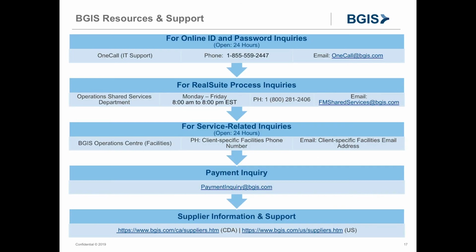This section provides an overview of the BGIS resources and support that are available to you. For access requests and questions related to the BGIS online tools, such as RealSuite or Supplier Portal, please contact OneCall. For inquiries related to RealSuite process, please contact BGIS Operations Shared Services Department at the posted email or phone number. For service-related inquiries, please contact the BGIS Operations Center at the client-specific email or phone number that is listed on your work order. For any invoice-related inquiries or payment issues, please contact our payment inquiry team at the listed email address.